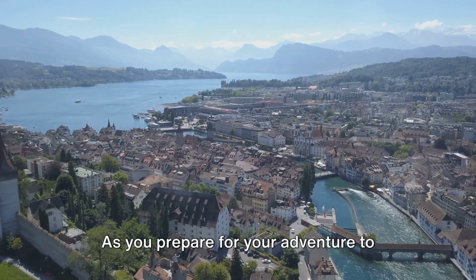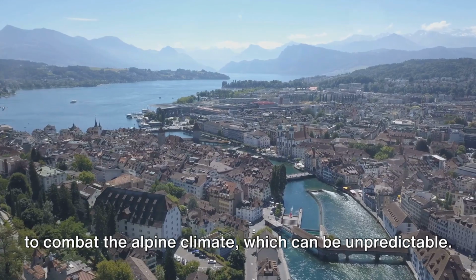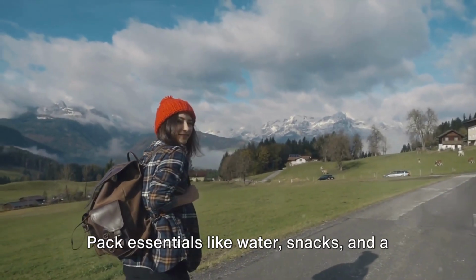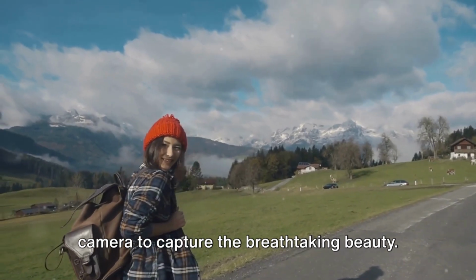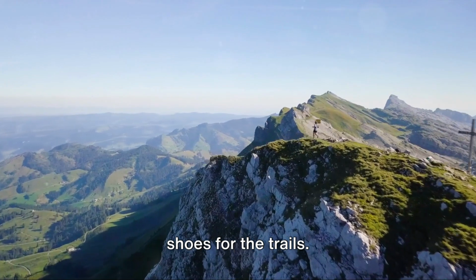As you prepare for your adventure to Mount Pilatus, be sure to dress in layers to combat the alpine climate, which can be unpredictable. Pack essentials like water, snacks, and a camera to capture the breathtaking beauty. And don't forget a good pair of hiking shoes for the trails.